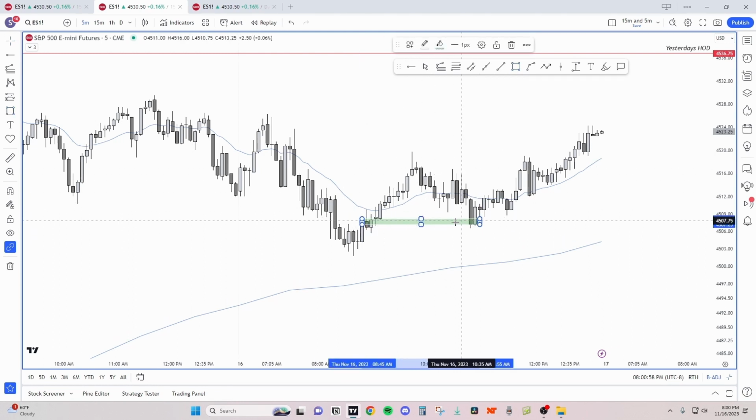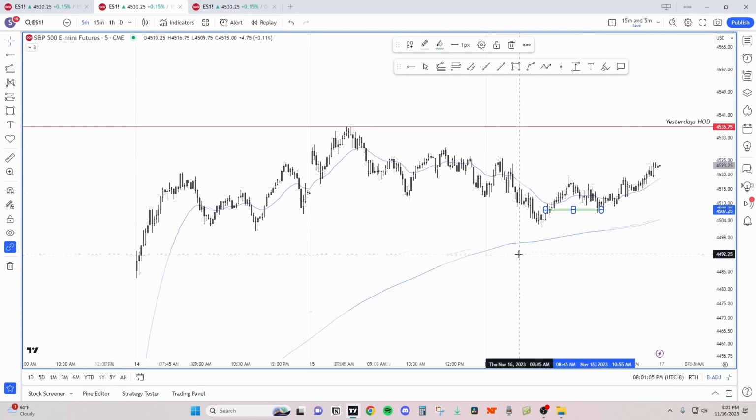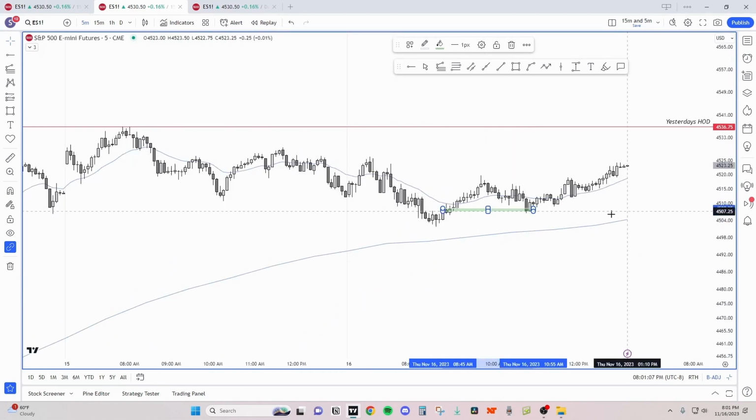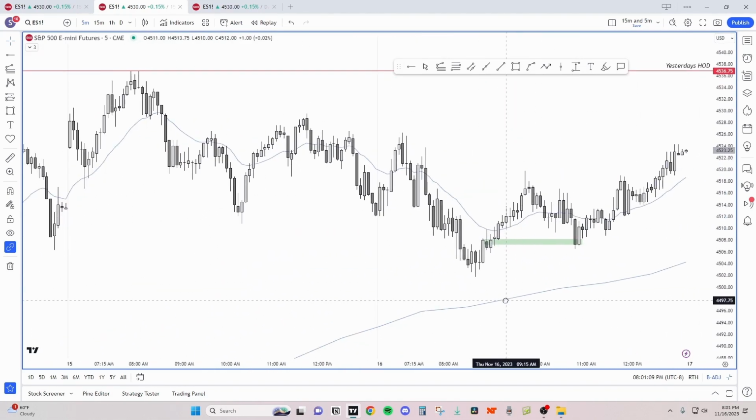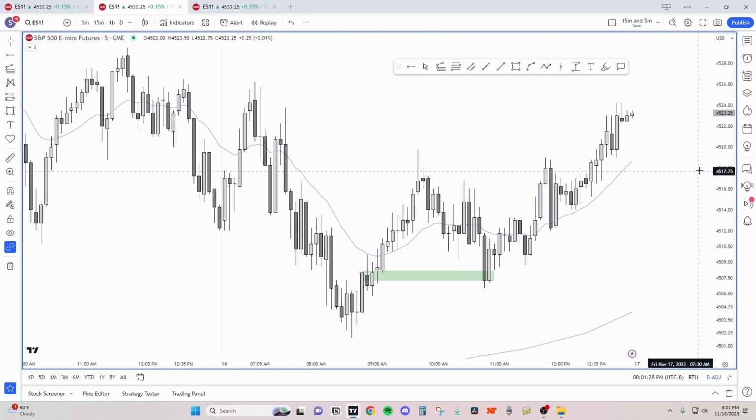So testing a previous breakout level with a wedge bottom and a bull flag in overall bullish momentum, not the last 2 days, but even the last 2 days, bulls were making money in the downtrend. So I don't think it's unreasonable to get long here, or even get long here on the double bottom bull flag. So yeah, we get the leg up, 3 legs down, and then we get 2 legs higher.